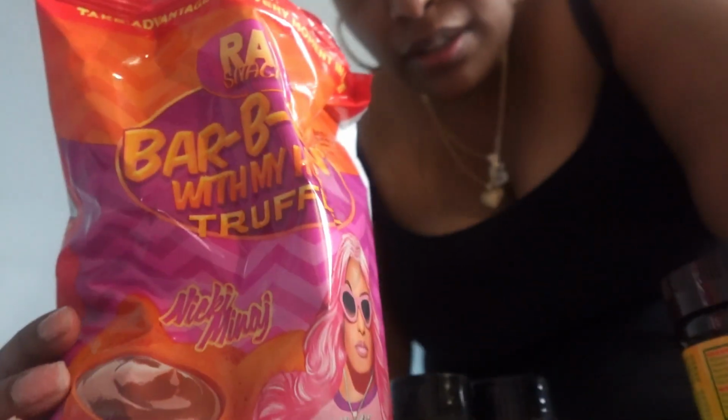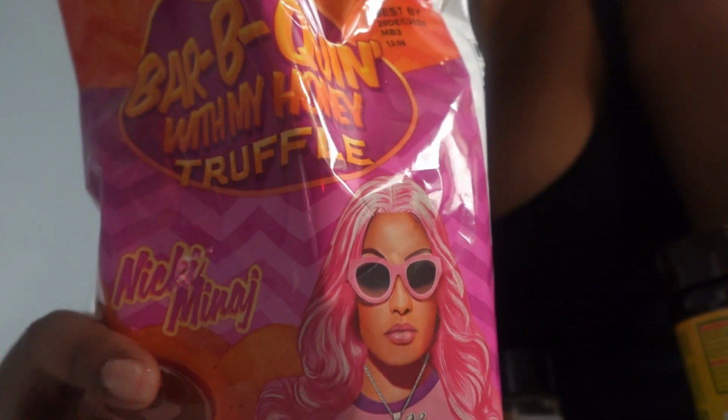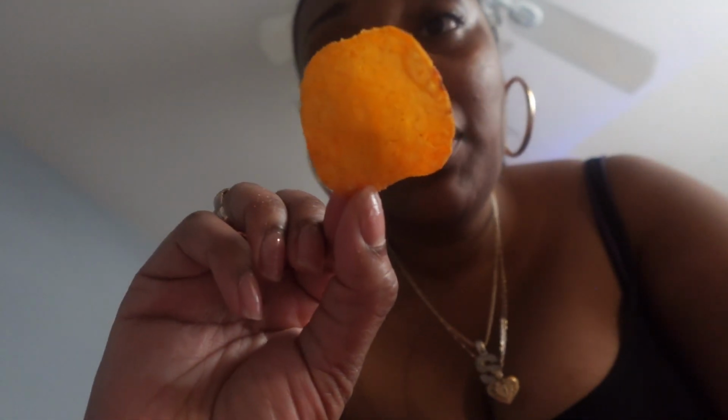And I've tried these Nicki Minaj barbecue. Ooh, this thing. Barbecue. They wrap snacks. Barbecue with my honey truffle. Chips. Miss Nicki Minaj, Nicki Lewinsky. I'll try them on camera for y'all. I'm gonna tell y'all how they taste. That's how they look. Nice and fully covered.